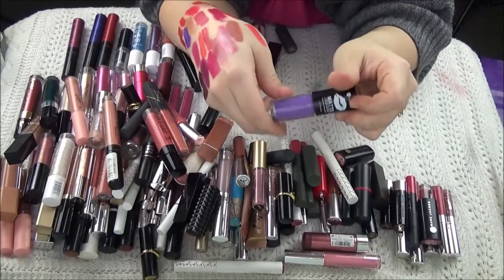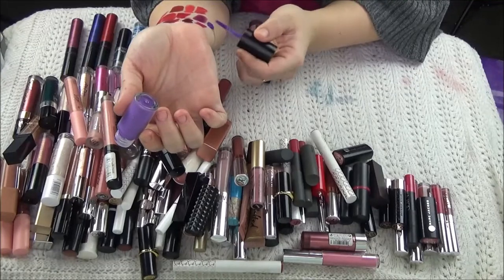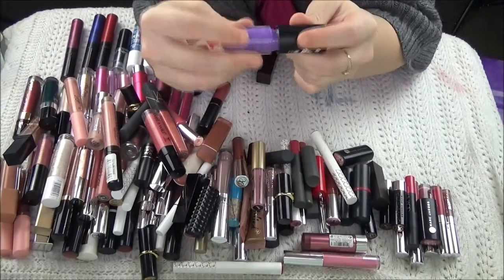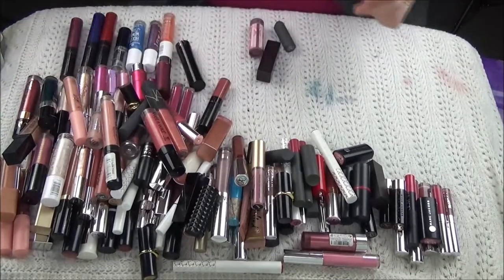This one I think I'm going to toss, actually. This is the Mariposa Matte Lipstick. Again, this one's in a bright purple, and although the pigmentation and everything is great, you know what? Maybe I will keep that one. I haven't had it for that long, honestly. Yeah, I'm going to keep just this one, just because look at that. Like, who wants to toss that? That would look beautiful in a video.